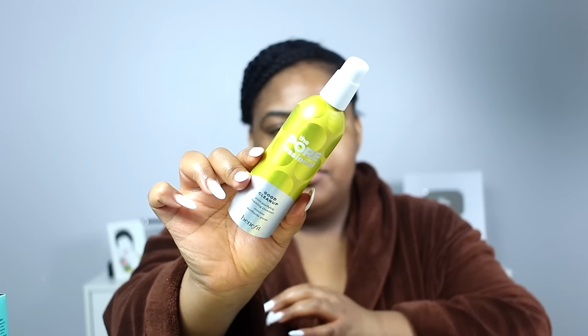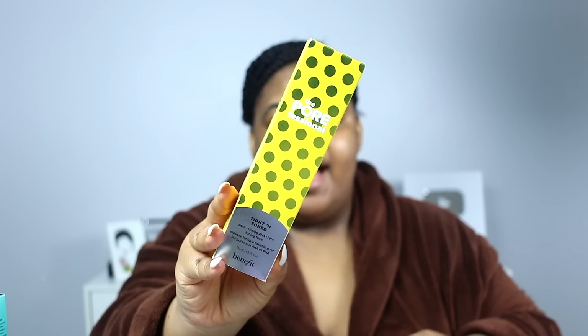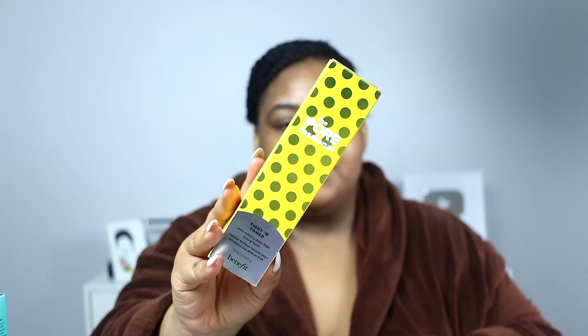packaging, super duper cute. Now this is probably the thing that I'm most excited about. This is the Titan Tone Pore Refining AHA BHA Toning Foam. So I can't use this anytime right now. I can't use BHAs until I start and stop peeling. So that's gonna be within a week.